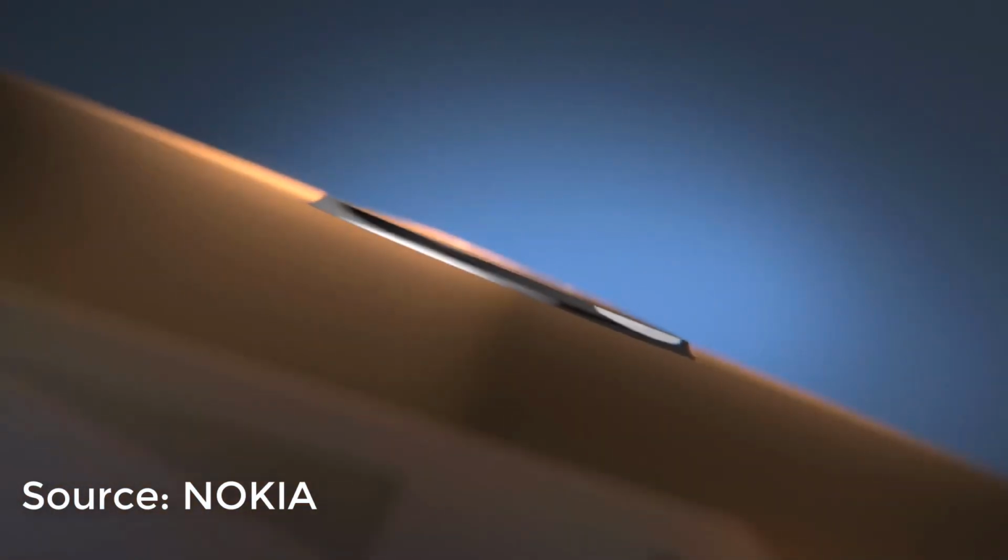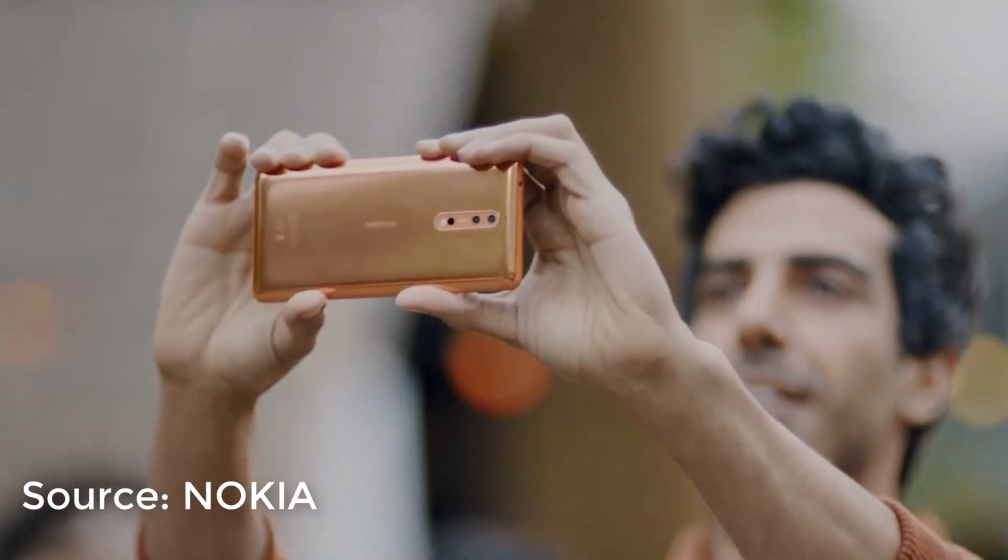Next, on the Nokia 8 you also get a dual camera setup, but the setup is very much different when compared to the OnePlus 5.